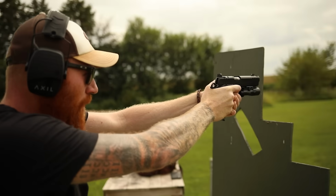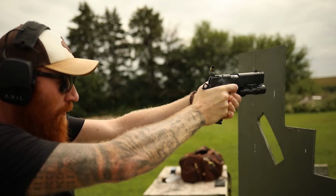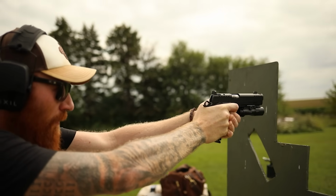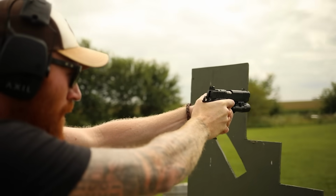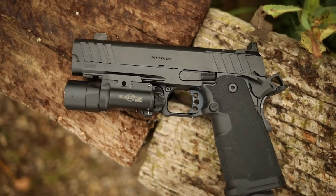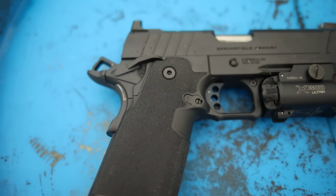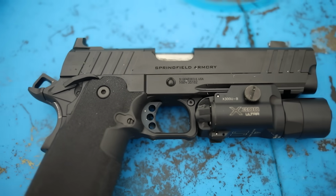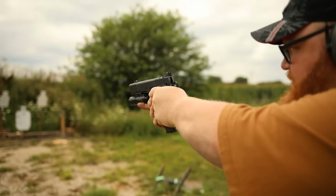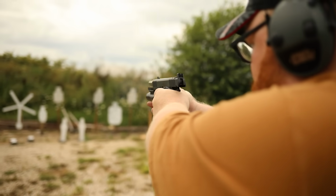Holy shit. Well, I like this. One of the more expensive guns we have on the list, but I figured I would add it since there's more 2011 fans now than ever. Honestly, the Prodigy, when it was released 2 years ago, introduced people to the double stack 1911 or 2011 platform and allowed them to get into it for an under $2,000 price point, making it accessible to at least some people. And the Prodigy comp, I think, has doubled down on that, added the compensator, added some features, and actually made a pretty phenomenal gun.